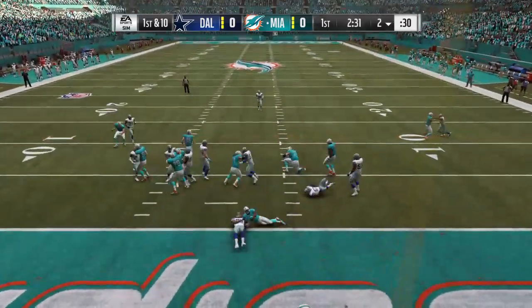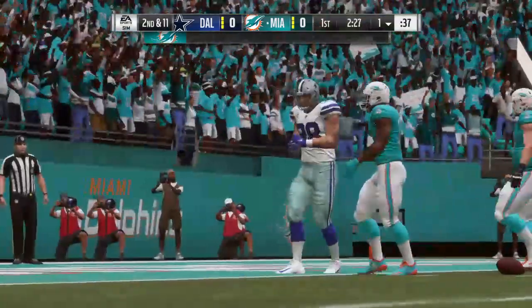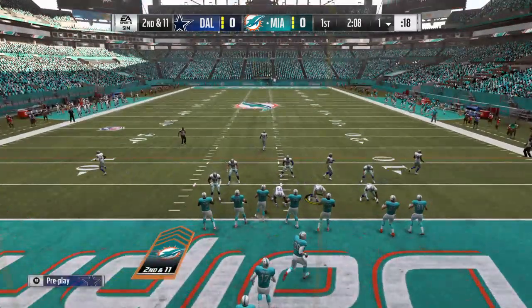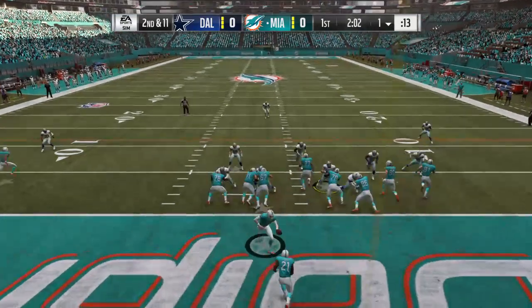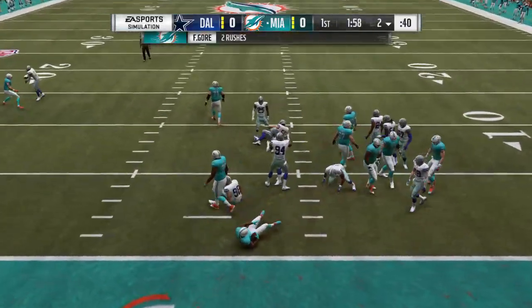First carry for Frank Gore back home here in Miami. And he is going to be stopped cold behind the line of scrimmage. It's a loss of a yard there, and now 2nd down. They've got to do a better job up front and create some space because they're right there, almost literally on their own goal line. Just a couple of feet away from a safety. That could have been disastrous.